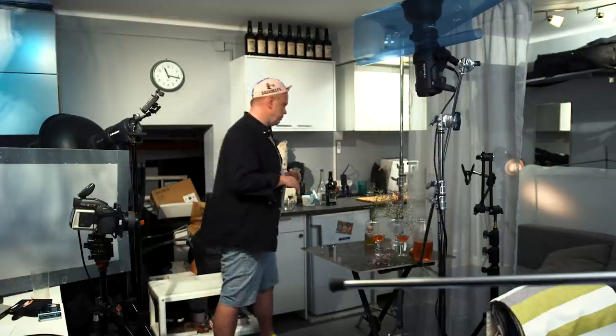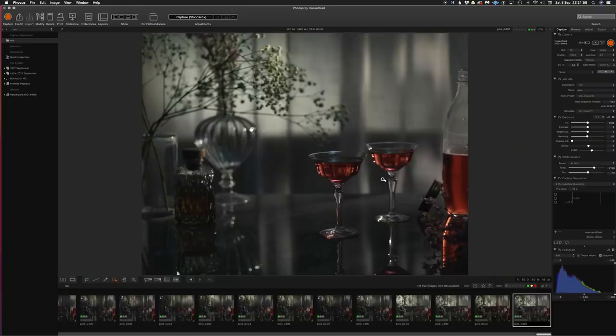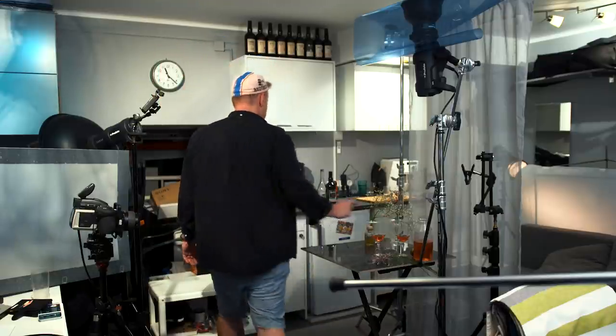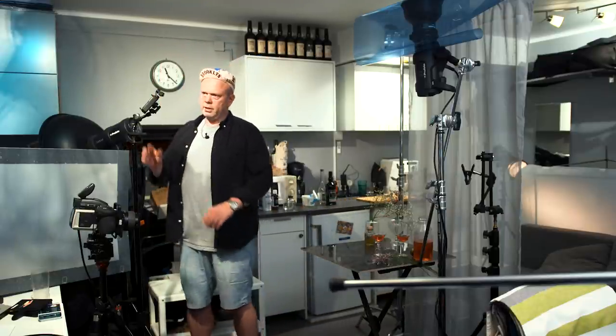Maybe down a tiny bit. Let's go for this. I think it's kind of nice. Look at this. This is a bit fun. It's a bit bright, but this is like crazy. The reflection from this. And also, I should talk about this bottle. This one. If you look closer to it, I prepared it a bit.